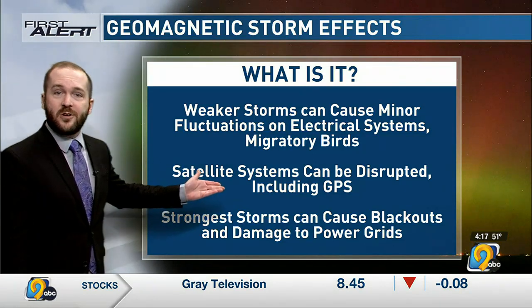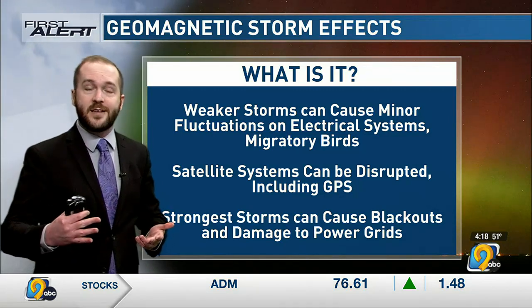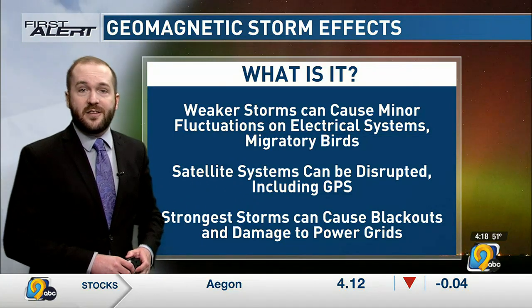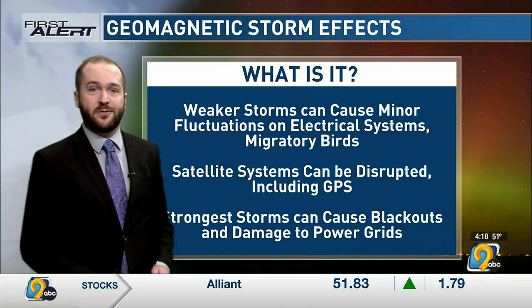But when they get stronger, satellite systems can be disrupted. In fact, SpaceX had a launch planned last night for some of its low Earth orbit satellites. But they can be affected by this. They actually had a launch last year, and they lost a few satellites because they did it during a geomagnetic storm. The strongest storms can cause blackouts and damage to electrical equipment.